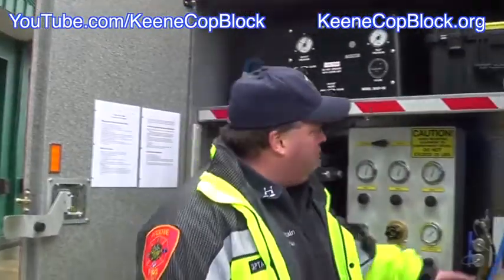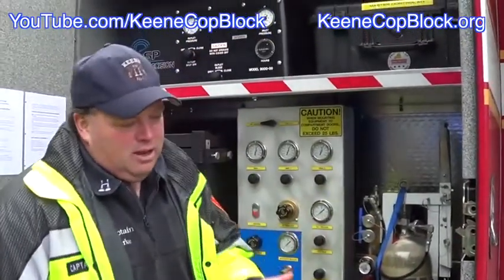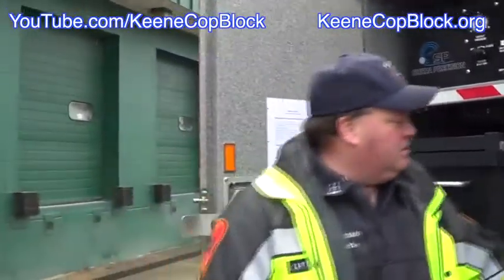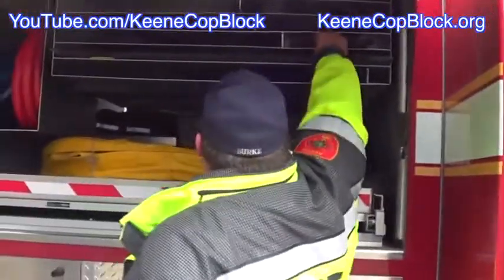This here is for all the various air tools that we might have, airbags, stuff like that. If we need to have remote air, this is an air cart is what it's called, and all it is just air. These are the airbags, some of the airbags up here. Here's a little one.